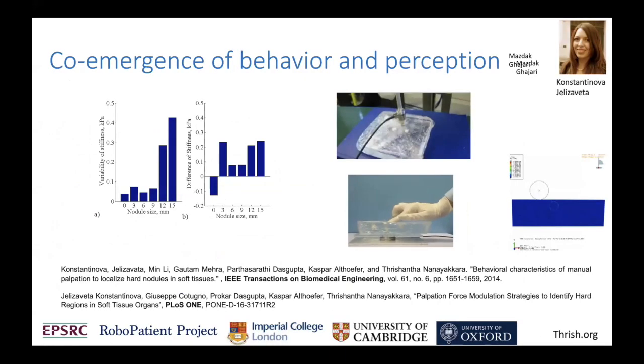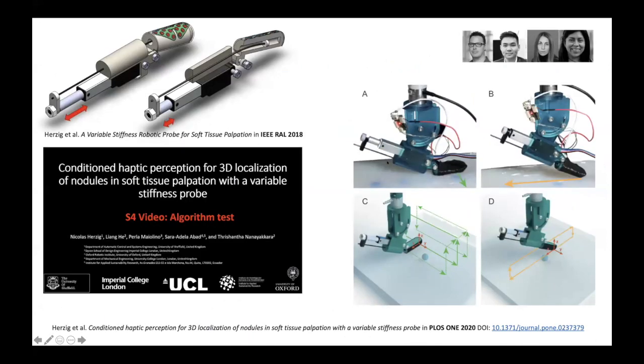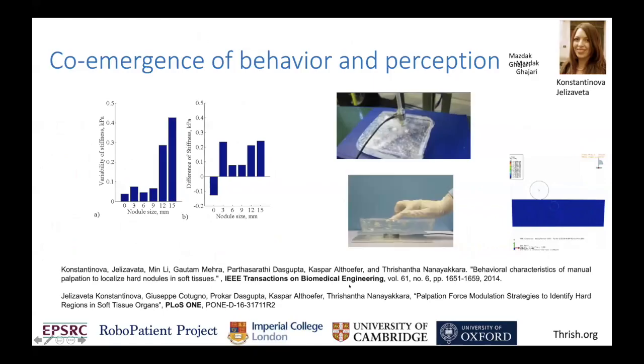So another observation is Lisa's work. She looked at the phi side of it, right? So I talked about the zeta side here. Zeta is the body variable. Zeta is the impedance of the body. Phi is the behavioral variable. So Lisa looked at that side.